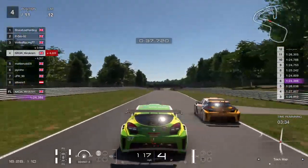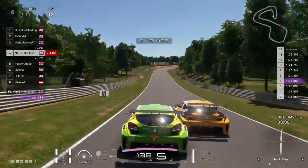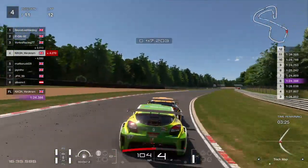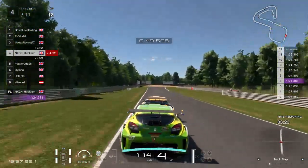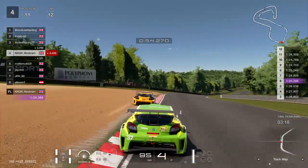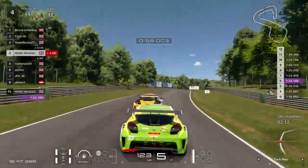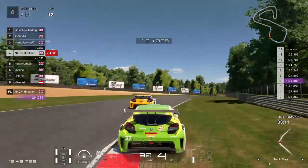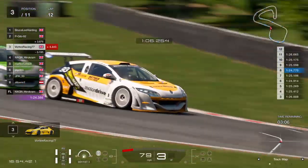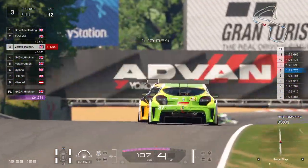Gibb looking to make an opportunity further up the road. We could see it from here, but not quite as close as Hirakam is. Hirakam trying to go around the outside again at Hawthorns, but Vortex wise to it and plants his car right in the middle of the circuit. Good driving from Vortex. He's just run a little bit wide. He's just kept it on the road. Hirakam couldn't find an opportunity to get past. I thought Vortex was going off the circuit then, but he's feeling that pressure now. Oh, and he's gone wide again.